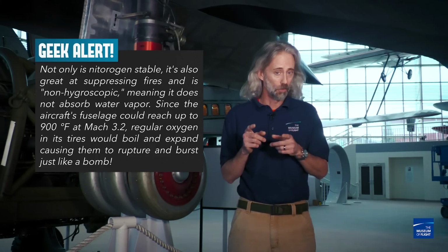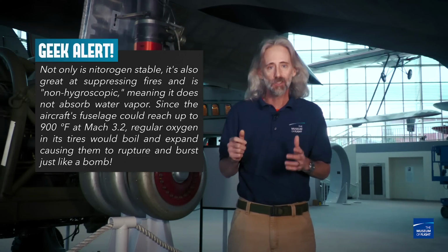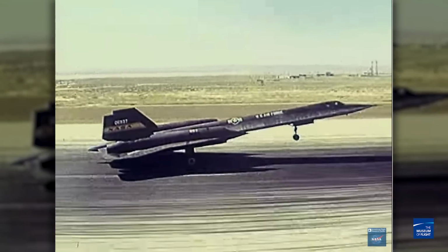They were also filled with 415 pounds of nitrogen instead of air. Nitrogen is more stable than air at different temperatures, and you want your tires to be at the right pressure when you're screaming down the runway for a landing at about 175 miles an hour.